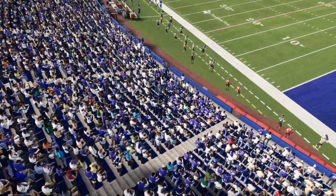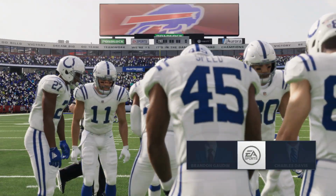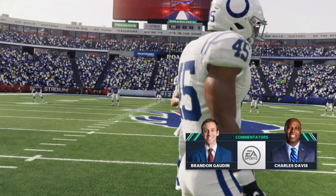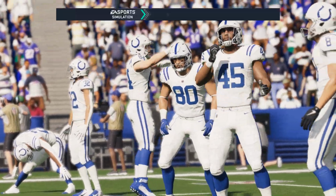Well, they indeed love their football here in upstate New York as you look inside of Bills Stadium in Orchard Park. A few moments ago, to the delight of this Buffalo crowd, it was the Bills racing out of the tunnel as they get set to match up with the Indianapolis Colts.